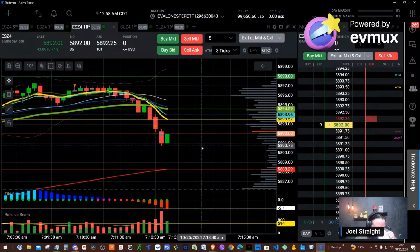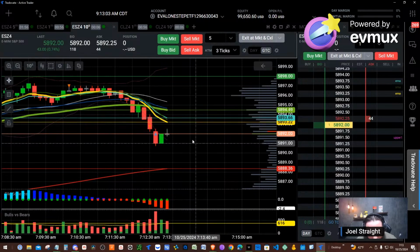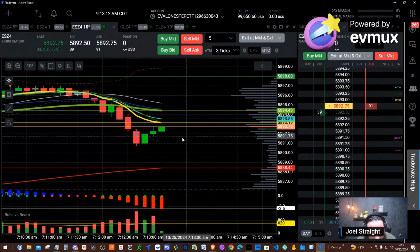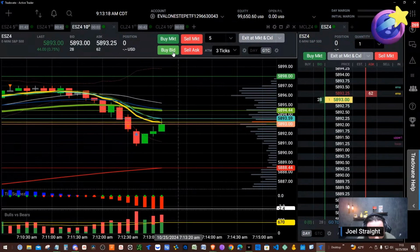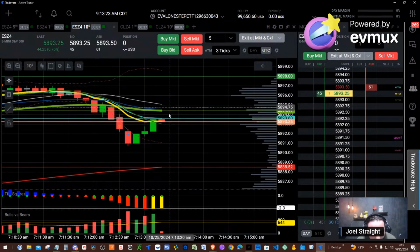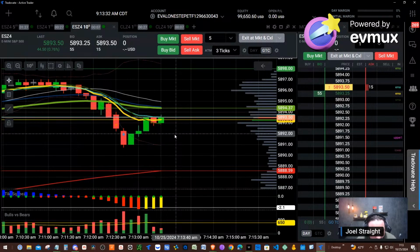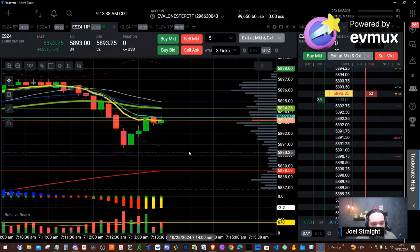So let's pull back to 91. I'm tempted to go long here. Guess I should have. There's 93. There's a red yellow on 10 second. And the bounce up off 91 has been pretty strong. It's an 8 tick bounce.